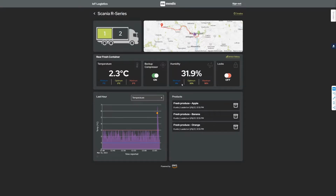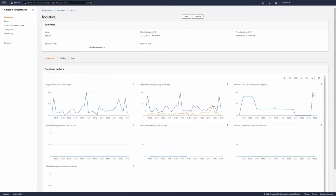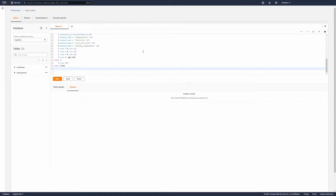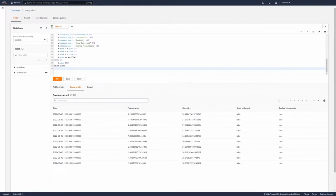If we switch over to AWS TimeStream, we can see the raw data that the Mendix app is querying from to create the visualizations. From this overview, we can test out queries using this query editor, before deciding to use these queries in the Mendix app to pull and use data.